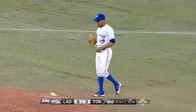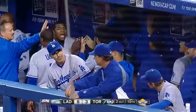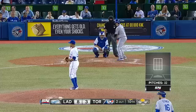The Dodgers had so many opportunities. Just imagine, it was only a matter of time before they came through with the big hits. It's happened here in the 10th. Five runs.